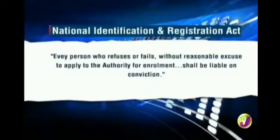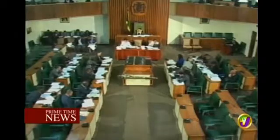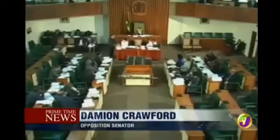It essentially states that if one refuses or fails to enroll in the database without reasonable excuse, they shall be liable for conviction. If convicted in the parish court, the penalty is a fine not exceeding $100,000. What is without reasonable excuse? Would that include religion? If it includes religion, is that religion as accepted by the law, or as is practiced, or as is popular, or as is perceived? It is that very breadth that makes it very valuable to the citizen. I would leave it like that, and it can encompass any reasonable excuse.